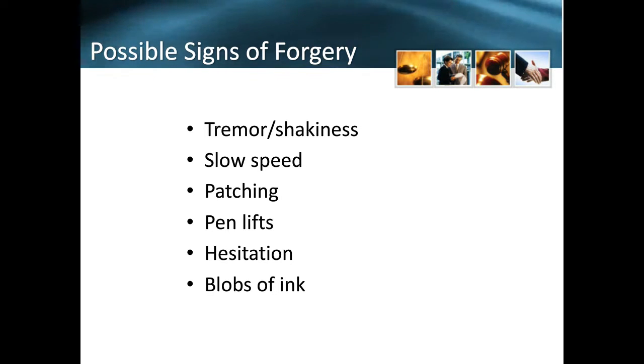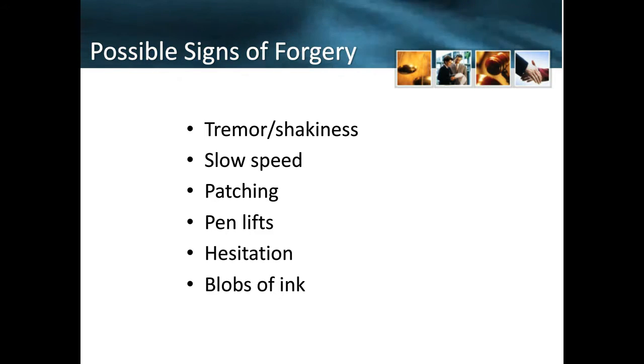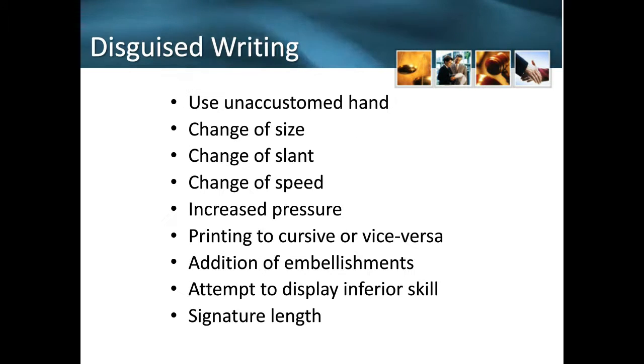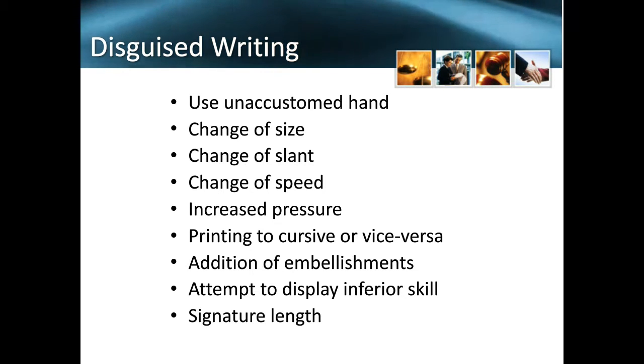But sometimes, rather than trying to copy someone else's handwriting, a person will try to disguise their own writing in order to deny having written it. I had a case of a piece of jewelry a person bought for $27,000, and then they denied having signed the receipt. So this happens from time to time.